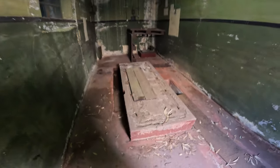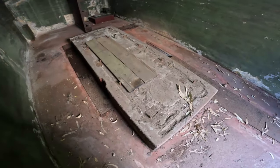Staying faithful to good practice, this building also had its own backup power.